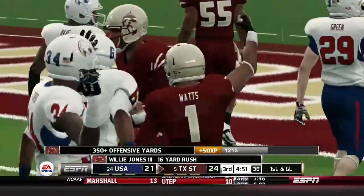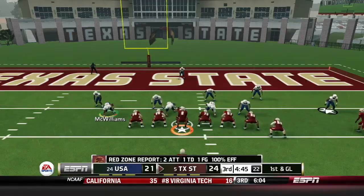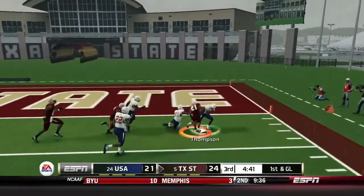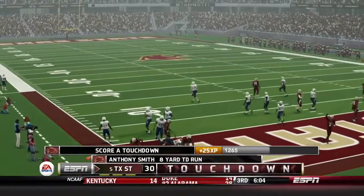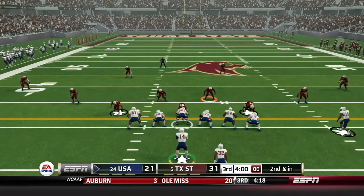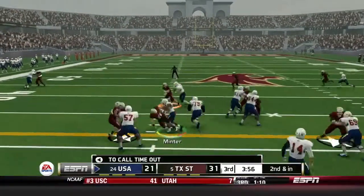Willie Jones III up the middle on the read option. Gain of 16 on 3rd and 6. Now set up a 1st and goal. Going to run it to the outside, bounce off a couple tackles, and get into the end zone as Anthony Smith. And it's now 31-21, a 2-score game with 4 minutes to go here in the 3rd quarter.